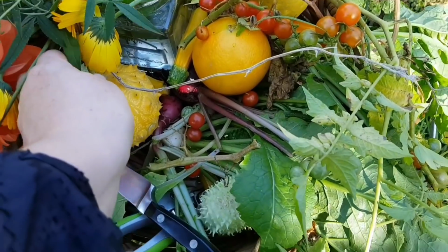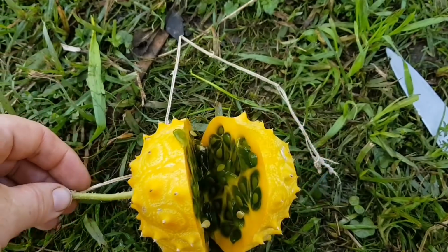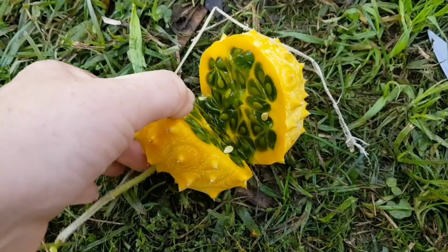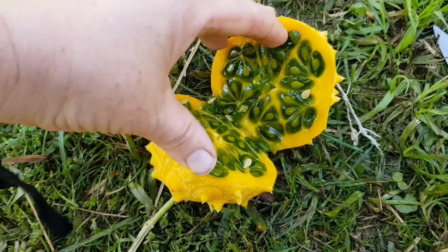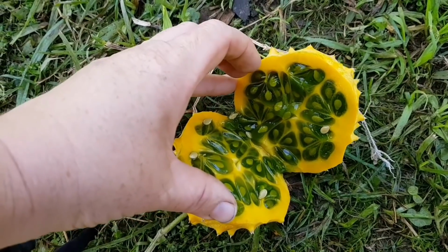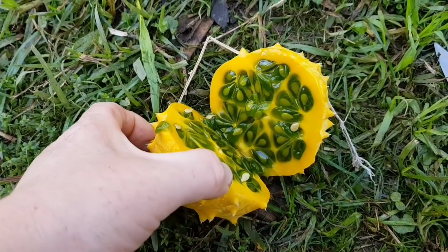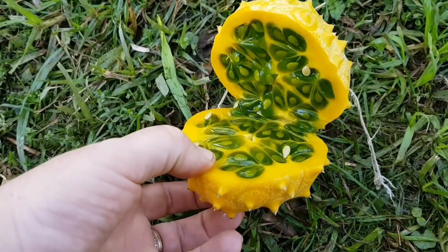Okay, I grabbed the knife. So the first one I'm going to cut open is the kiwano. Surprisingly, inside it's quite a bright green colour. What I do with this is I just scoop it out and eat it as is, the way you would a passion fruit. And how I would describe the flavour is I think it tastes really similar to an overripe banana.